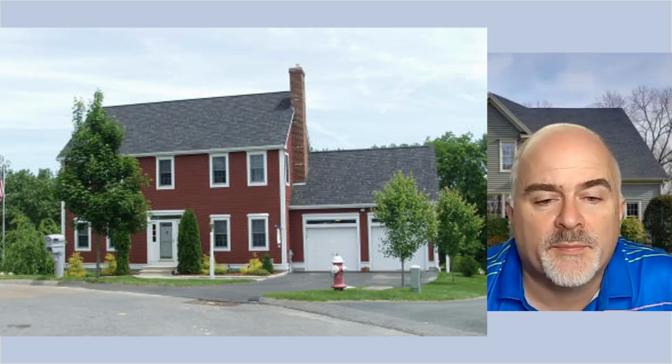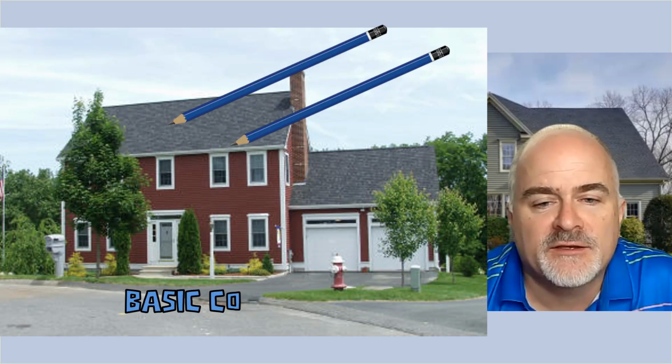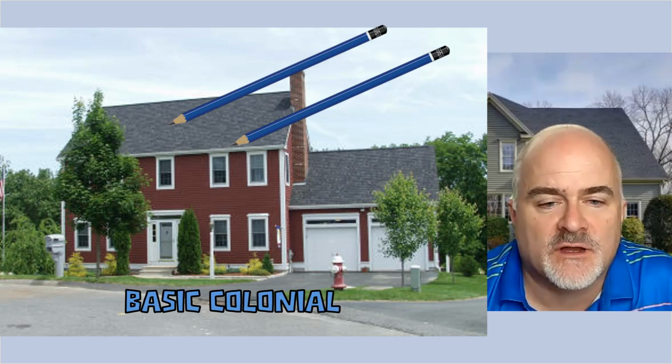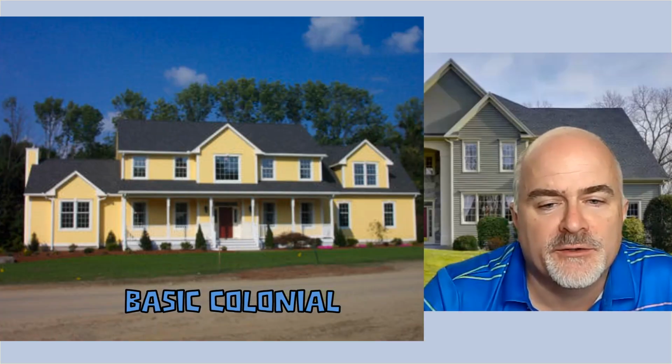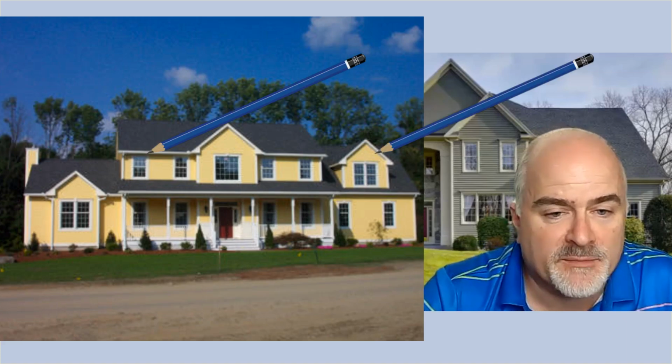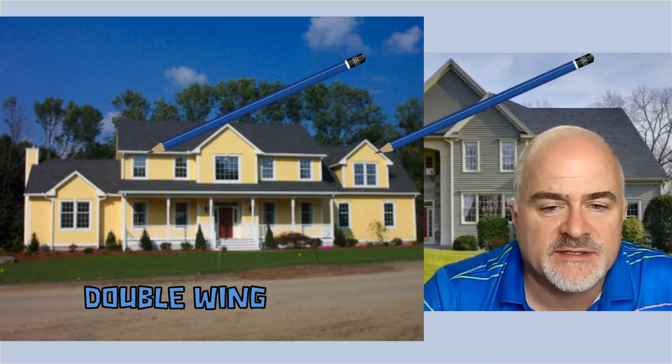And it's your basic colonial. Now, this basic colonial has a gable roof, and you can see that the roofline edge stops at the second floor windows. So this is pretty typical. This is really what makes a colonial a colonial. This is the same kind of colonial. You can see the roof line is at the top of the secondary windows.